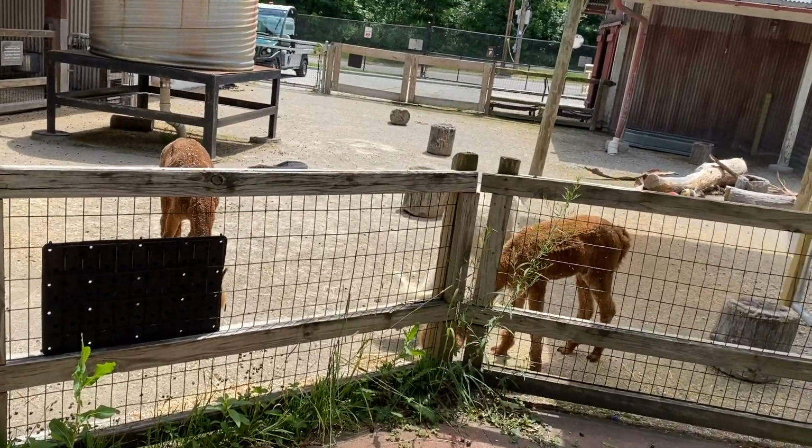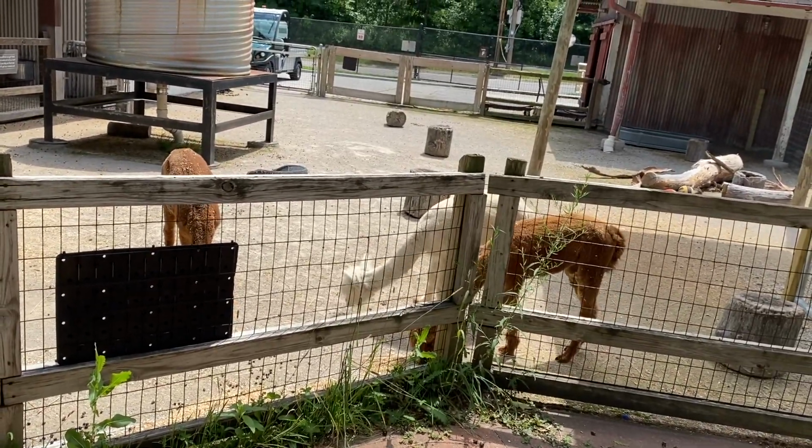Are they alpacas? That's not a sheep. Yeah, I think they're sheep.